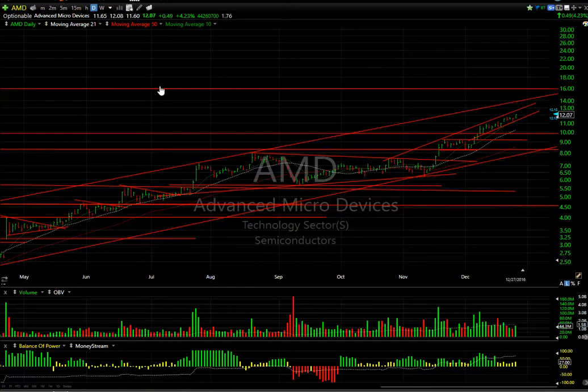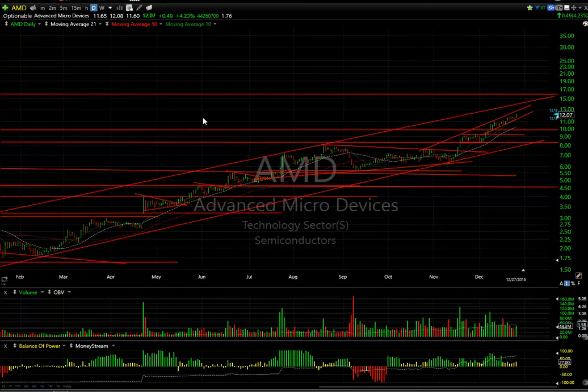AMD continues to push, so does NVIDIA, but a lot of semiconductors we follow are doing great. This one was up another 49 cents or 4.23%, traded 44 million shares, and it looks to me like it's going to head up towards that 15-16 range. That's what it looks like right here at the top of that channel.